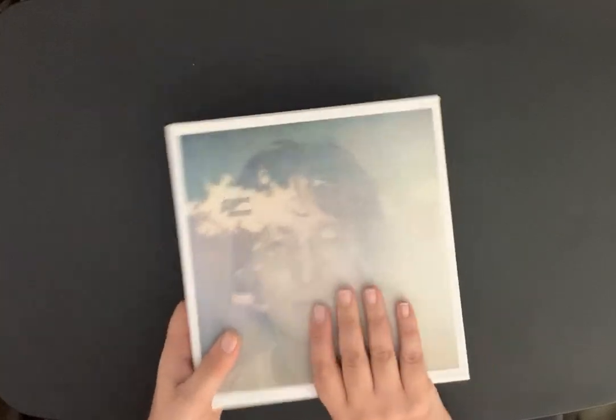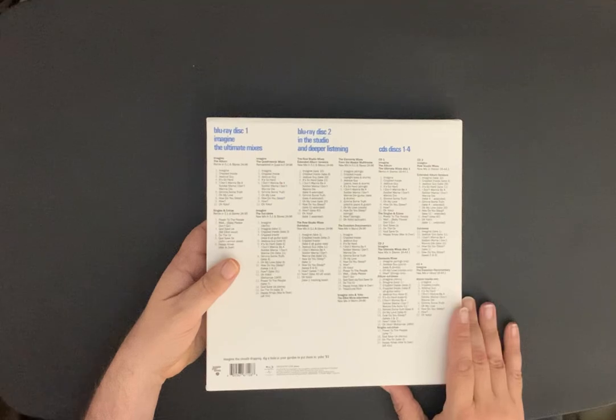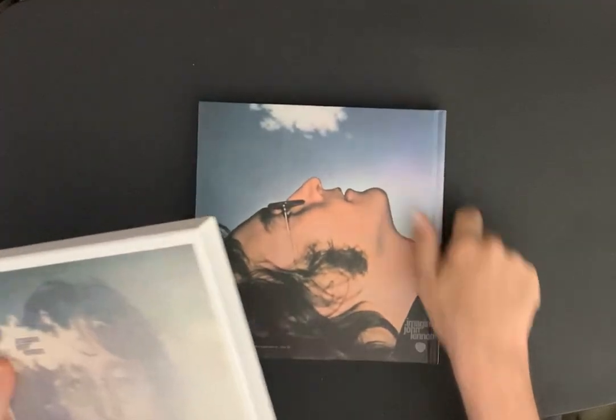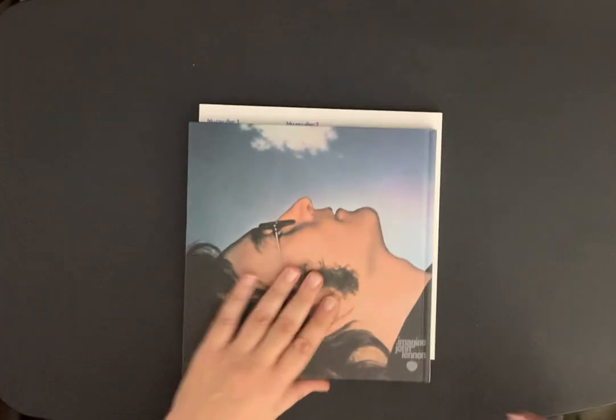So there's the front, which just has the album cover. And this is all the stuff you get on the inside. We'll go over that in a moment, but it's loaded with information. This is one of my favorite Lennon albums, if not the favorite. I just love this album.